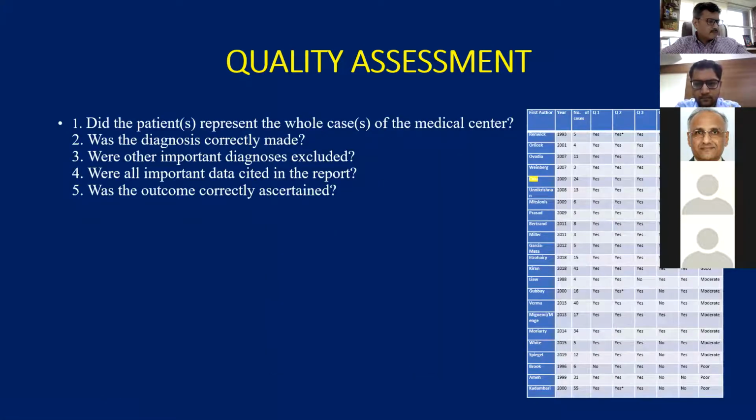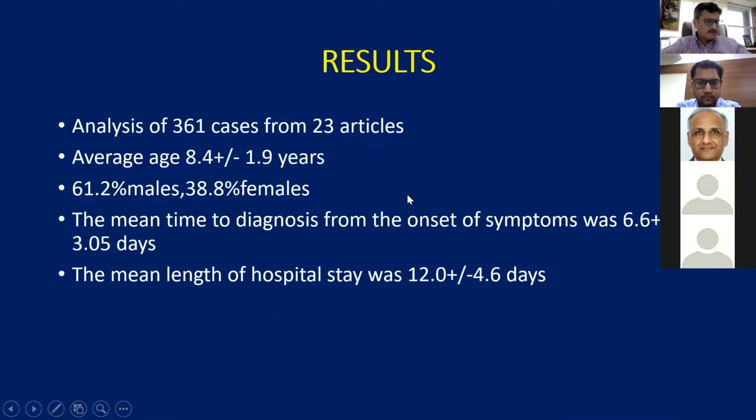The quality assessment was done using a tool, and basically we used criteria which has 5 questions. Is the patient representing the whole case? Was the diagnosis correctly made? And that is to grade the degree of evidence. So it's an analysis of pooled data of 361 cases from 23 articles.